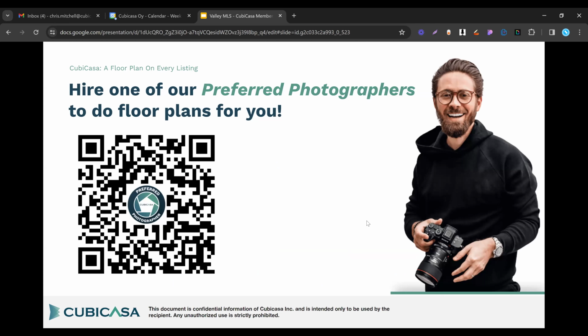So CubiCasa is a very quick and easy way to get a floor plan on your own, but we highly recommend you consider working with a professional real estate photographer. They take high quality photos. They also do floor plans. Our preferred photographers include floor plans as a standard level of service on all their interior photo shoots. You can scan the QR code on the screen and it will give you a curated list of photographers in your area that include floor plans as a standard level of service. You can connect with them to inquire about floor plans and other photography services.